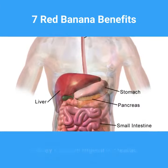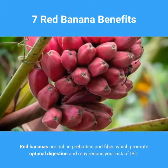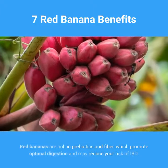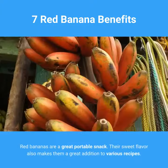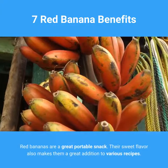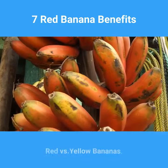6. May improve digestive health. Red bananas are rich in prebiotics and fiber, which promote optimal digestion and may reduce your risk of IBD. 7. Delicious and easy to add to your diet. Red bananas are a great portable snack. The sweet flavor also makes them a great addition to various recipes.